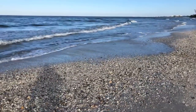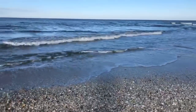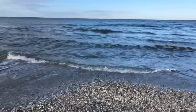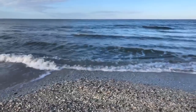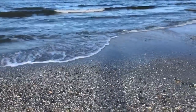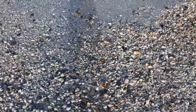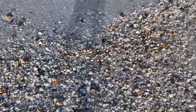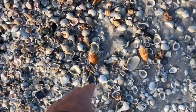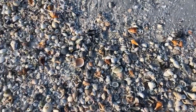Also a lot of sand dollars out here. A lot of sand dollars washing up on the beach. I just can't get over all the shells out here this morning. Look at all these fighting conchs. Look at them all. These are fighting conchs, big ones, little ones, all different size fighting conchs. They are just all over the place.